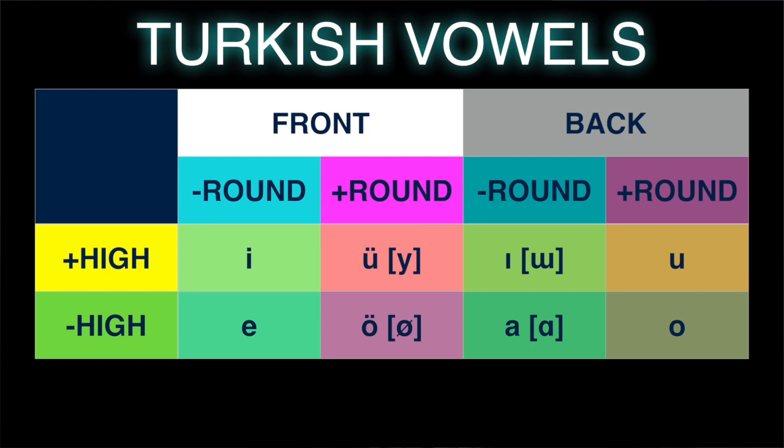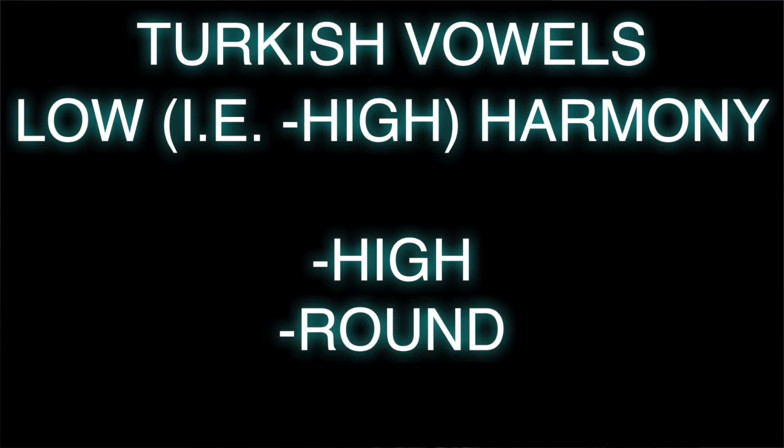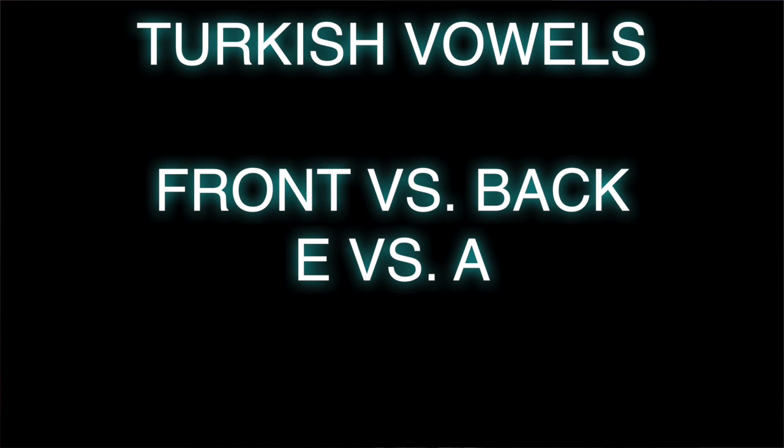So with the low vowels you have basic front-back harmony. Both of the vowels that you get are the same height. They're not really, but they're the same height category. That is, they are non-high and they are both unrounded. The difference is whether they're front or back. So you have e for the front vowel and a for the back vowel.